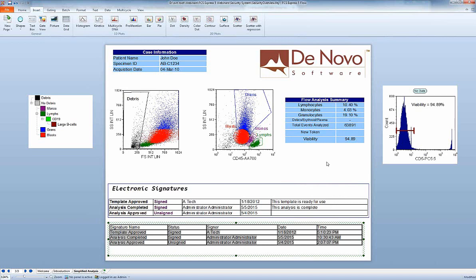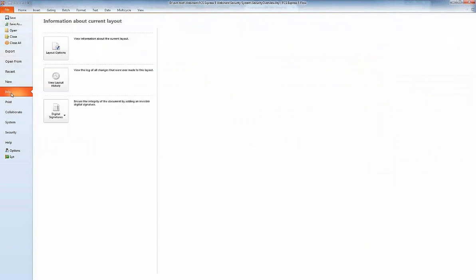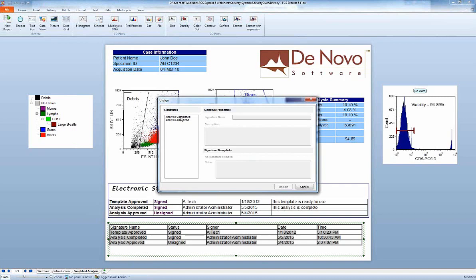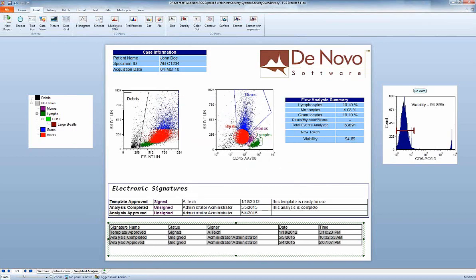If, while you're working with signatures, you've decided that it was actually a mistake to sign it, you can unsign them. When I go to File, Info, Digital Signatures, Unsign, it will again ask me which one I want to unsign, and I click on it. It'll ask me again for my password, and the state changed back to unsigned.